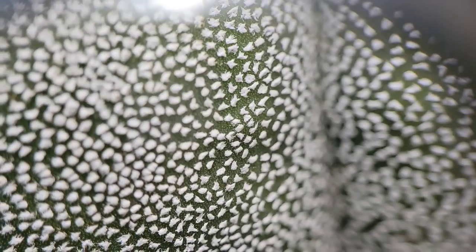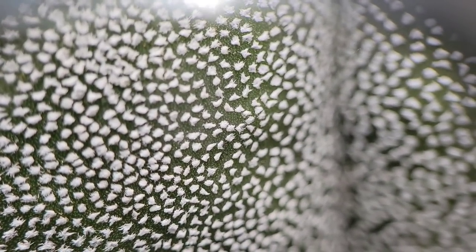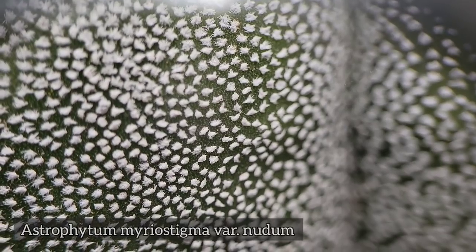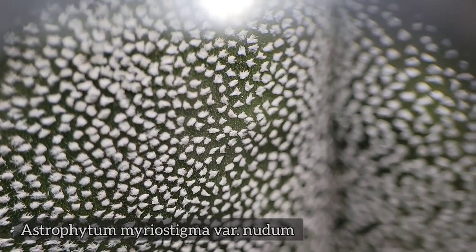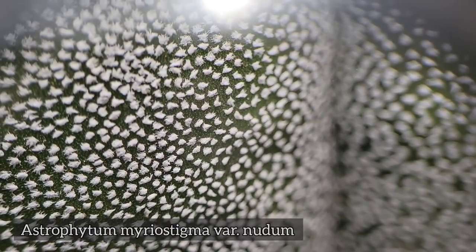So what happened? Oh, the lens messed up with this. So what happened with this? You could see them right there. Look at those. Look, you get up close. Looks like mealybugs almost. What was happening with this was Astrophytum myriostigma, variety nudum. A Japanese guy who just loved the plant was breeding them. And nudum actually doesn't have any trichomes. It's just completely bare, okay?